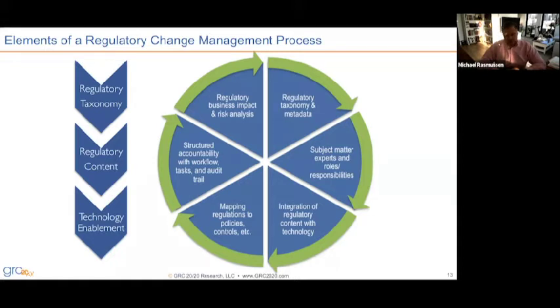So it starts off with developing that regulatory taxonomy and metadata, mapping subject matter experts and roles and responsibilities to that taxonomy, so we know who that subject matter expert is in that particular area of regulation as well as jurisdiction. Integration of regulatory content with technology, mapping regulations and hopefully leveraging artificial intelligence to map regulations to policies. Providing structured accountability with workflow, tasks, audit trail, and automation. And being able to conduct regulatory business impact and risk analysis to understand the change and its impact on the organization. Next slide, please.